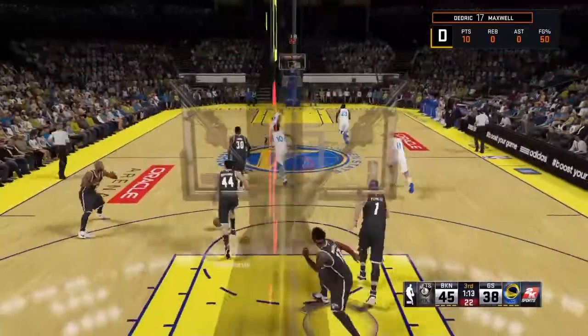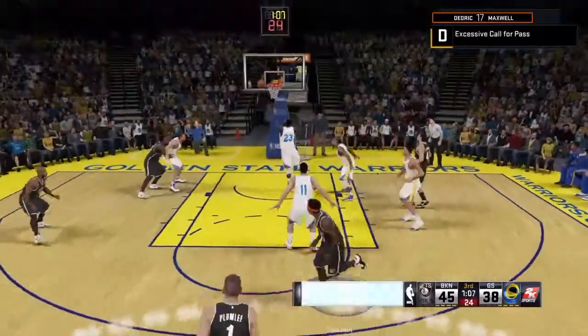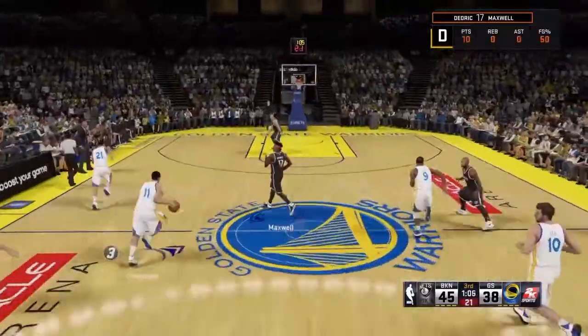Green, no luck. They've been the glass eaters today, guys. A ton of effort out of them down low. And they've needed every one of those rebounds. I think that's what's put them in front here.